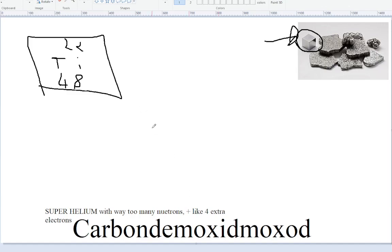This one's a special one, though, so we're gonna draw the nucleus. It has 22 little things. 1, 2, 3, 4, 5, 6, 7, 8, 9, 10, 11, 12, 13, 14, 15, 16, 17, 18, 19, 20, 21, 22. Yay! And then it's 48, so that's just one big one. That's the remaining 26 neutrons. They're all in here somewhere.